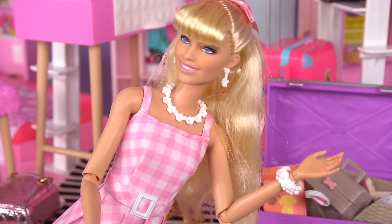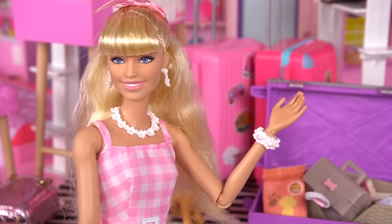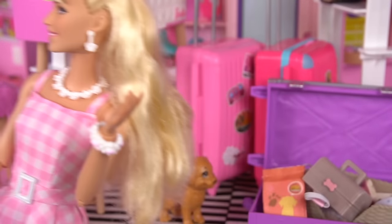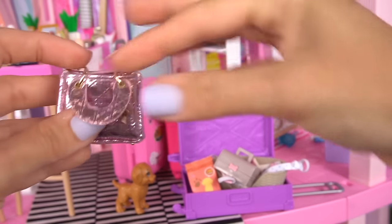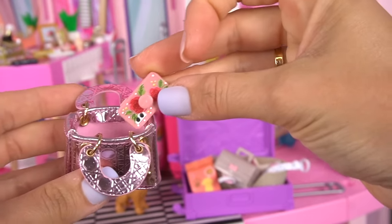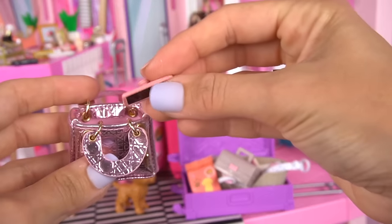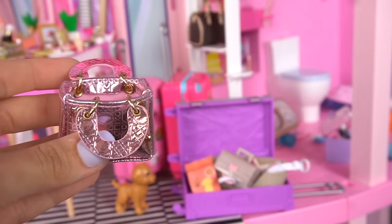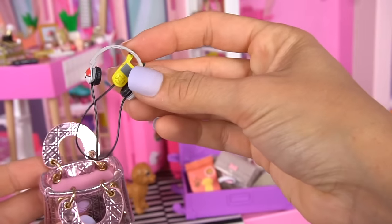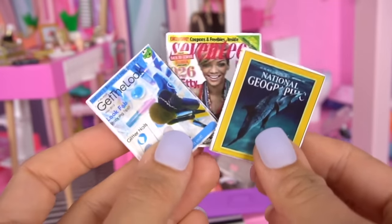Great, I'm almost ready. Just have to pack my purse with my passport, boarding pass, my cell phone, and something to do while on the flight. And in my purse, I'm gonna take my cell phone, my passport, my music player and headphones, and some magazines to read.